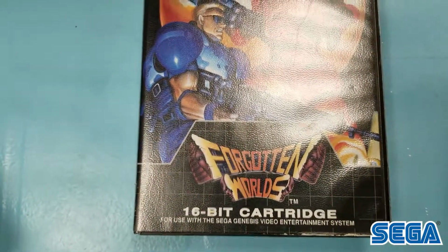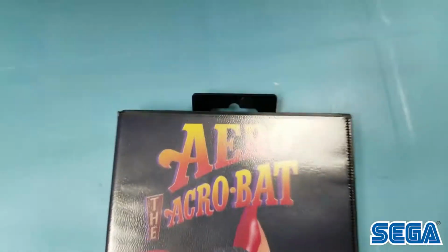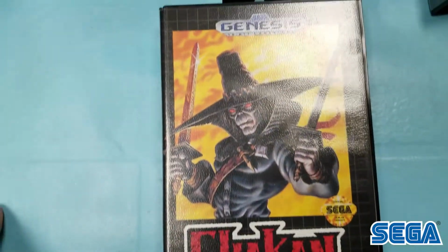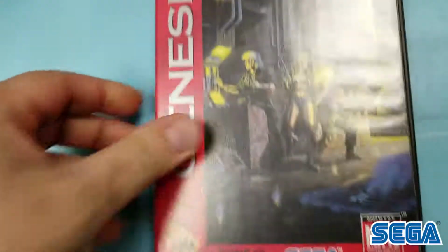I didn't know there was that many doubles in here, but it comes with the territory when you buy collections. Forgotten Worlds. I just glare everywhere. Aero Acrobat. Global Gladiators. Shakan. That looks awesome. Most of these games are side-scroll, guys. Ooh, Shadowrun.